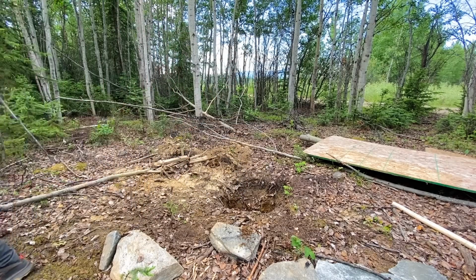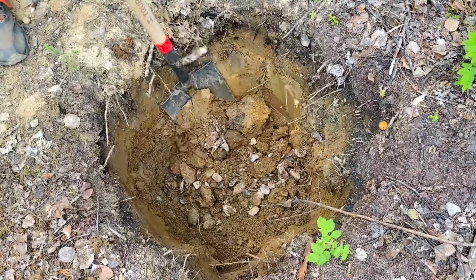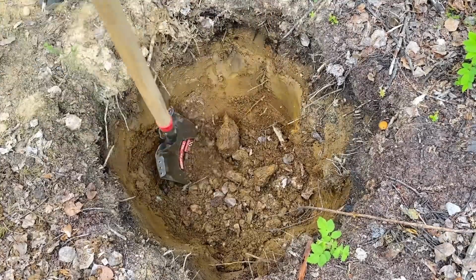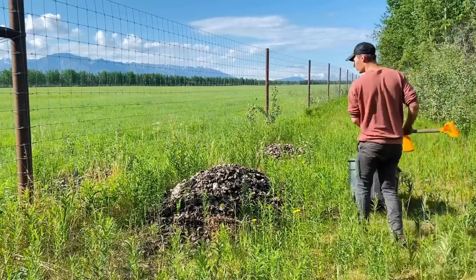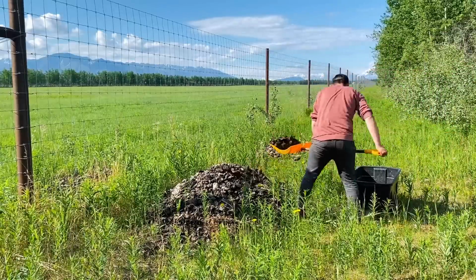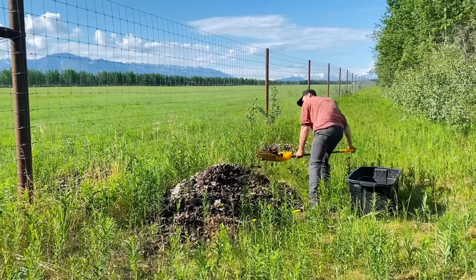Luckily, since the other thing that needs to go in this area is the outhouse, I can kill two birds with one stone by taking out the dirt from the hole and using it to fill the garden. But the soil quality is something I'm worried about. Almost everything I've gotten from the hole is gravel and clay instead of nice fertile dirt you might find down in the lower 48.